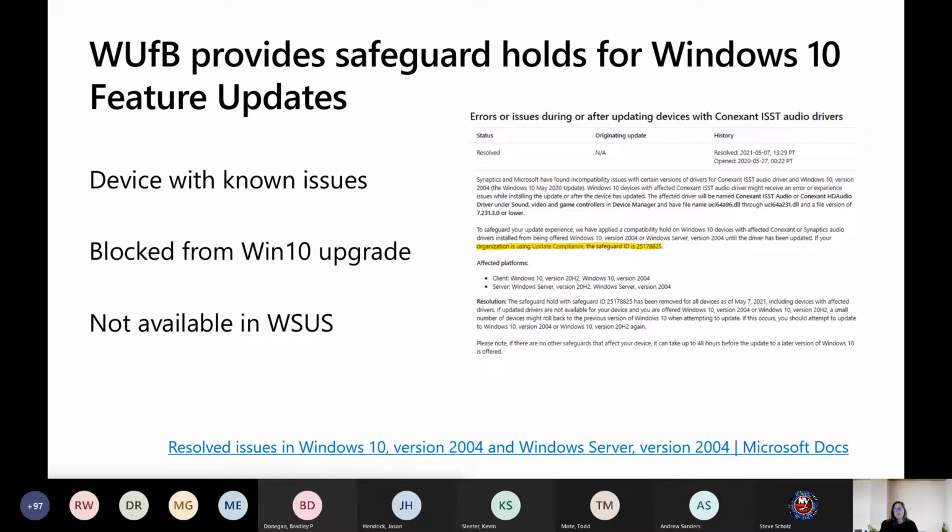Now, it can be a little frustrating for admins because you may say, hey, I have this device group of 100 devices and I've got 30 devices that aren't upgrading. Why aren't they upgrading? Well, it could be that they're under a safeguard hold, and it's kind of hard to see that. We've done a little bit more reporting that surfaces it up, but the best thing that you can do is use Update Compliance, and I'll show you a little bit more about that, where you can get very granular and understand exactly what safeguard holds your environment is under and what the status of those is.